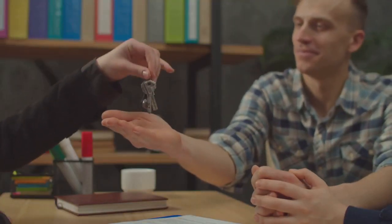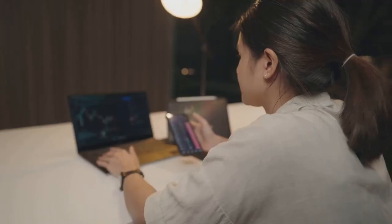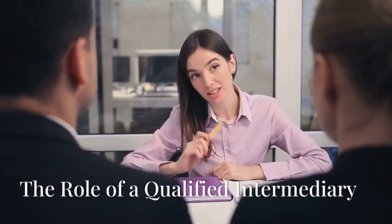Once you've identified potential replacements, you have 180 days from the sale date of the relinquished property or the due date of your tax return, whichever comes first, to close on one or more of them. Failing to meet these deadlines can disqualify the exchange, triggering immediate tax liability.